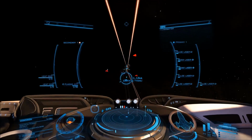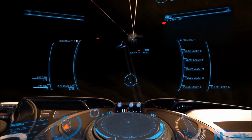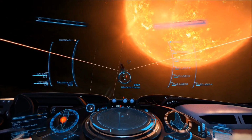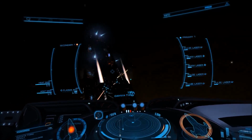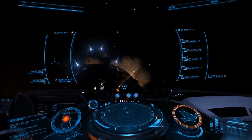Down to 24%. It's almost dead. Should be dead very soon. It feels quite the same with the Anaconda, to be honest. Yeah. Especially when you miss with your plasma accelerator. Let's fix it.